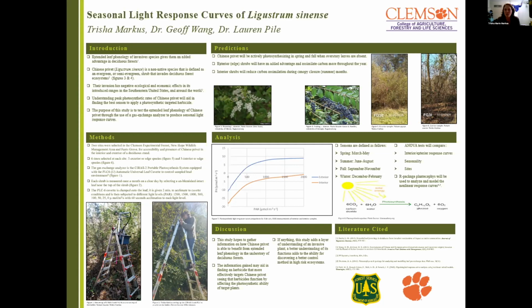Hopefully I can get some ANOVA tests to test the difference between interior and exterior, the seasonality, and whether there are any differences between my 2 sites. And R hopefully will help me do that. In all, I hope to get more information about this highly invasive species. There's no such thing as eradicating it. It's everywhere, but hopefully we can get a handle on it in more vulnerable areas, to get rid of it or at least decrease its numbers, to reduce its ecological and economic impact on our deciduous forests. That's my project. Do you guys have any questions?